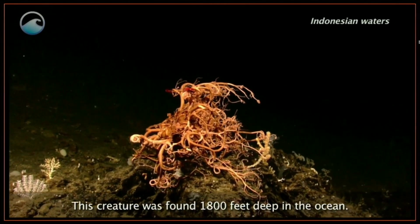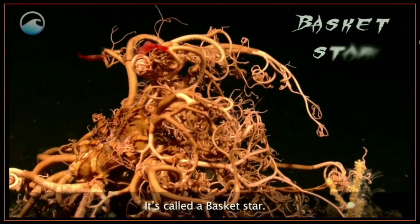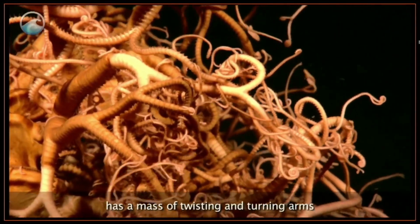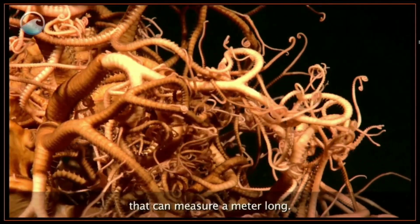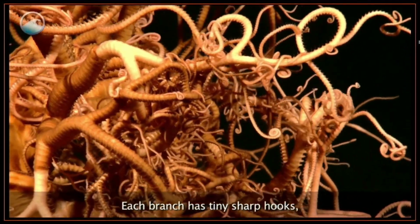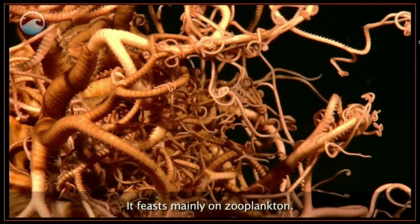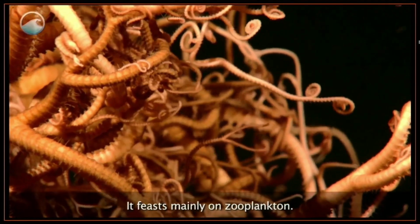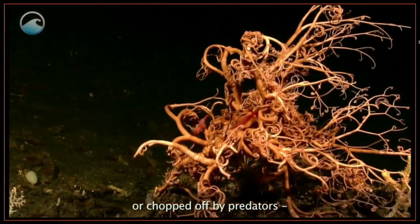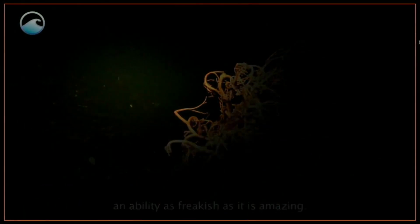This creature was found 1,800 feet deep in the ocean. It's called a basket star. This extraordinary invertebrate has a mass of twisting and turning arms that can measure 1 meter long. Each branch has tiny, sharp hooks, allowing the creature to capture prey. It feasts mainly on zooplankton. Basket stars are able to grow their limbs back if they are broken or chopped off by predators. An ability as freakish as it is amazing.